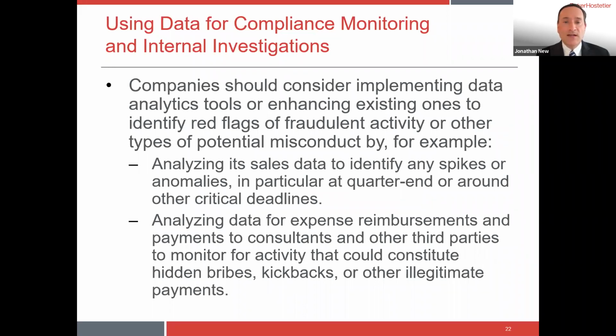I'm sure our colleagues from Deloitte can go into a lot more depth on that, time permitting. I don't know, maybe not. But to answer your question, Jimmy, yes, of course, DOJ expects companies to be using data in their internal investigations.